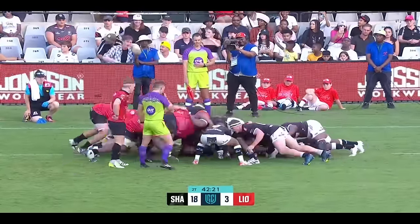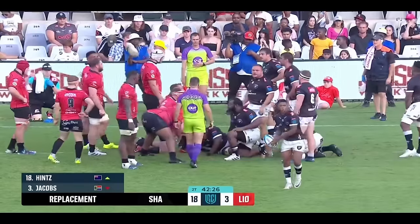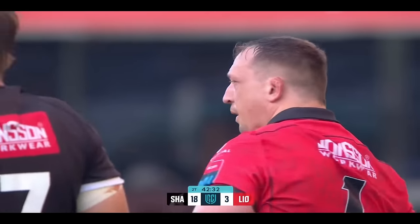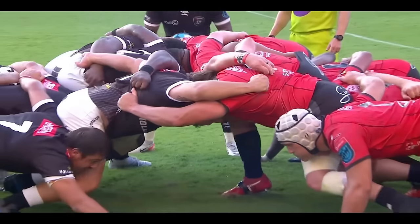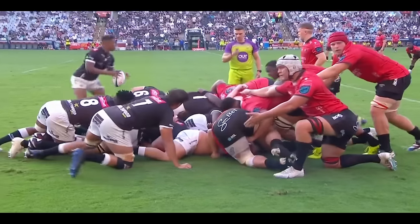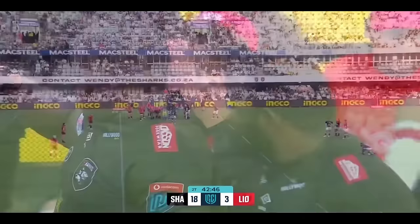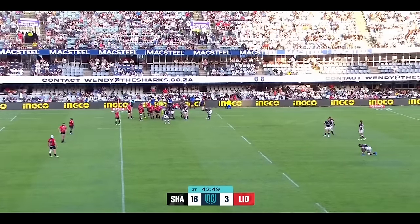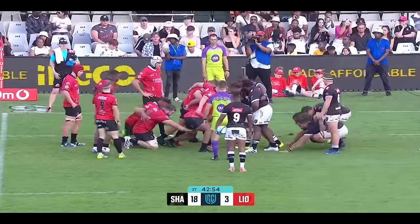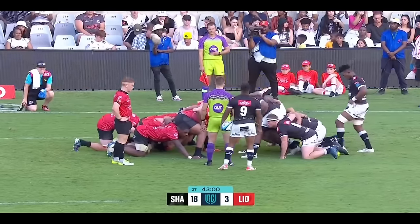Set! And he's gone to ground. Yeah. I guess it's expected, really. First scrum, first bit of real contact. Just got to adjust a bit. Your feet. Keep your elbow. I think Mourne Ferreira will be as kind as not giving away a penalty next time that scrum goes down on that far side. So the former power lifter, Joel Hintz, is going to have to hold up his scrum on that end.